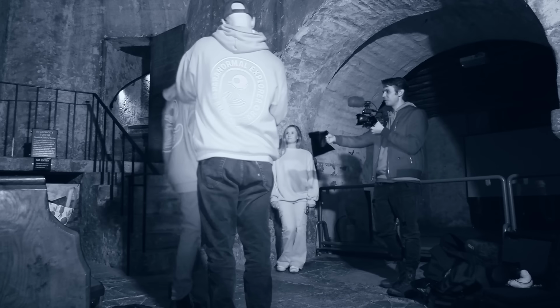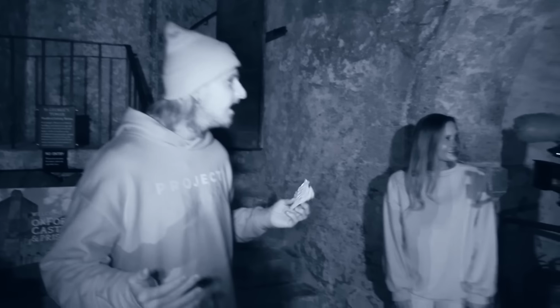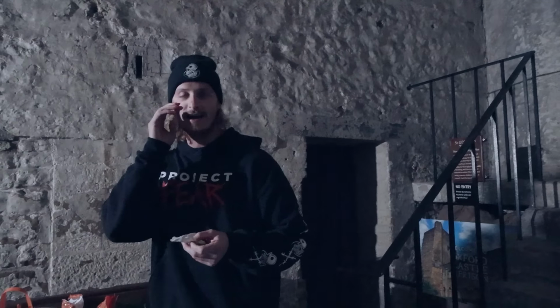All right, Al. Wonder where I'm going. Let's find out. What could possibly be left? What could possibly be left? The cell block? What? Are you joking, Chelsea? What a surprise! I mean, we spent a good amount of time in the cell blocks, and we had a lot of crazy things happen. I genuinely just didn't want the crypt or the punishment cells. Oh, damn. Same. Same, dude.